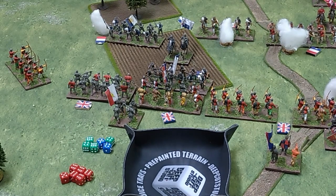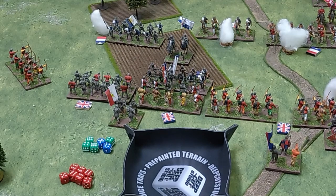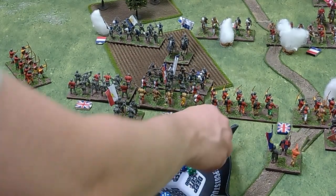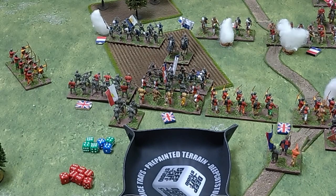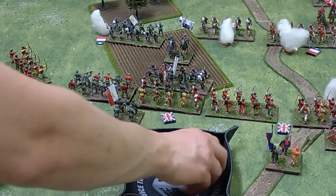Exeter and his supports, and these are still within range, so they get 2 attacks back at 4, and they hit once. Exeter is saving 7 attacks at 4+. So he saves 4 of those and takes 3 casualties. Somerset is saving on 6 attacks at 4+. None of these have got rerolls. So he saves that one, and has taken 2 casualties.